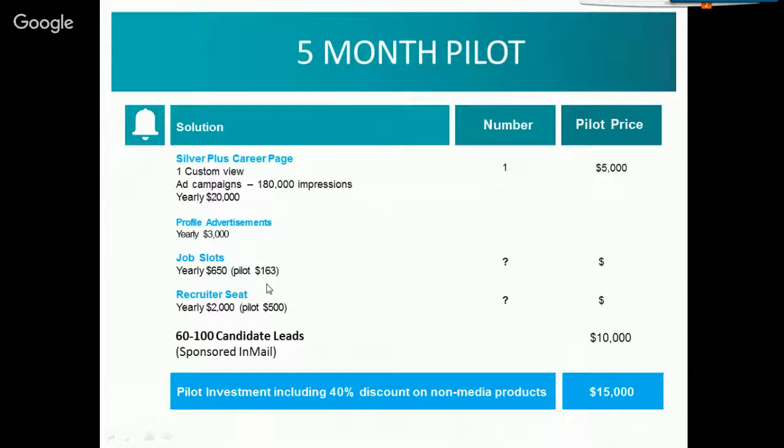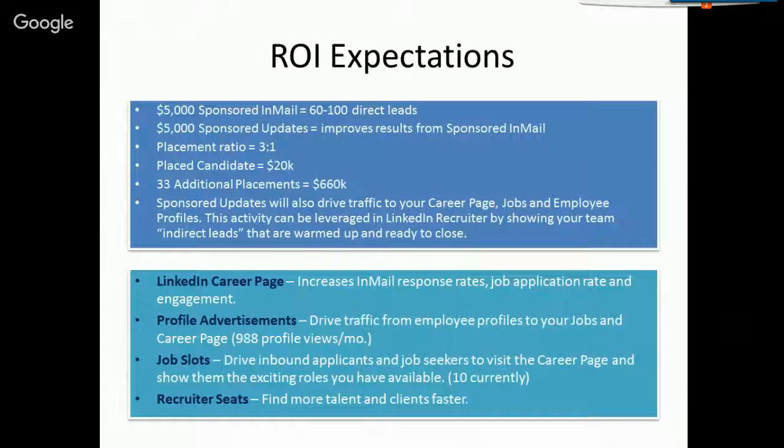These have both been discounted from your five-month rate, down 40%, even more. So, projecting to grow, add more seats, or again, I would add as many jobs as possible. They're a great traffic driver. It gives people a reason to stick around when they visit that career page and other influencers.